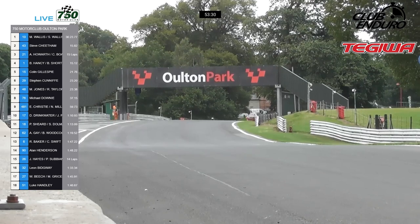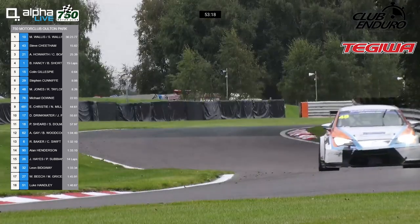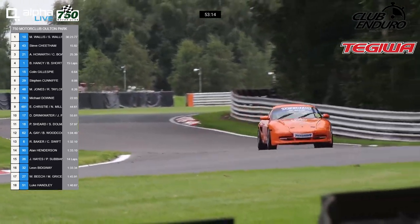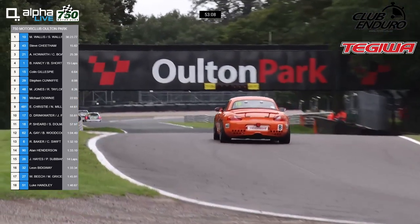The gap between Baker and Henderson is bang on a second. It's been hovering around a second basically since the restart. Yeah, and they are just over a lap behind Wallace, aren't they? And we know that in normal racing conditions, a pit stop will take actually about two laps worth of time, less if there's a safety car, of course, which may prove relevant as this race goes on.